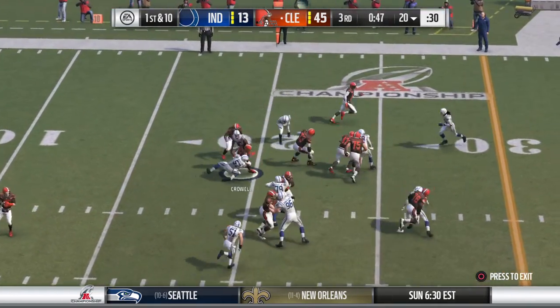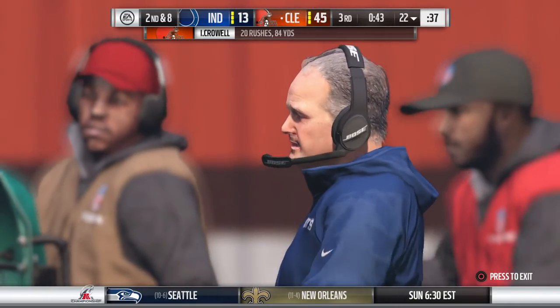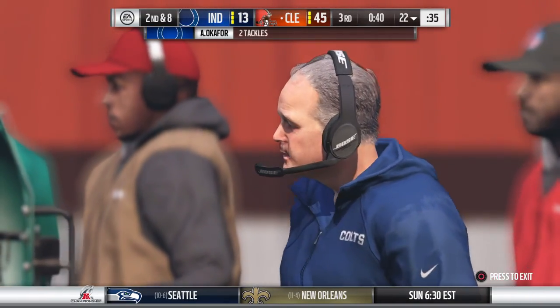They begin with a run by Corral. And the window closes quickly. He'll only get up to the 22-yard line. Give him a couple on the carry there. 2nd and 8.